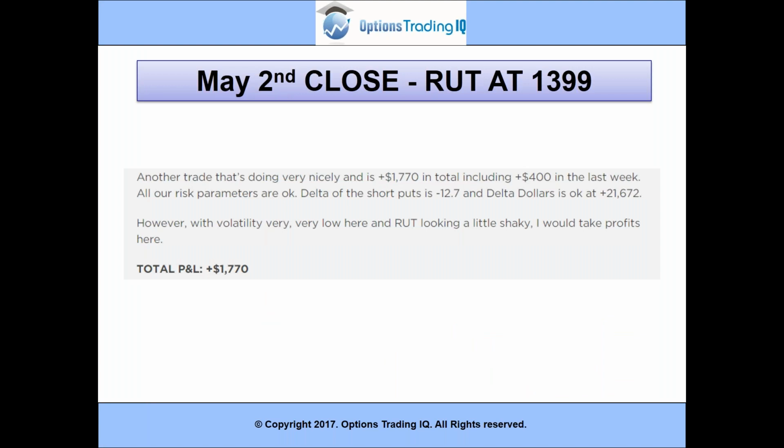Okay, so another week or two go by. Trade doing nicely, up 1770, including plus 400 in the last week. All our risk parameters are okay. Delta of the short puts is 12.7, and delta dollars is okay at 21,000. However, with volatility very, very low and Russell looking a little shaky, I would take profits here. So we've exceeded our profit target. Our risk parameters were okay, but it was prudent to take the profits here.